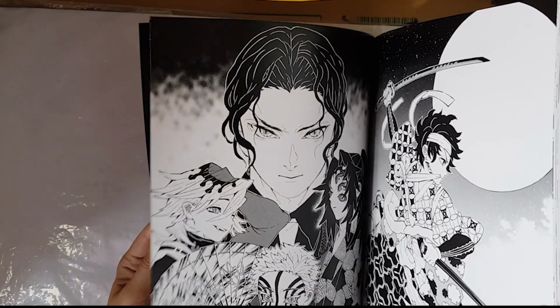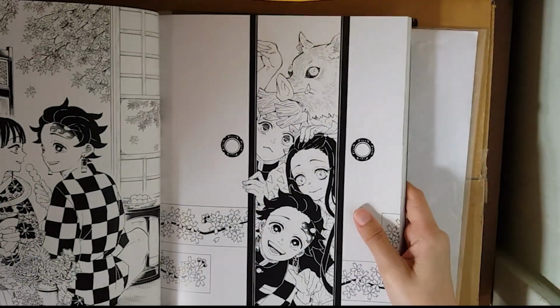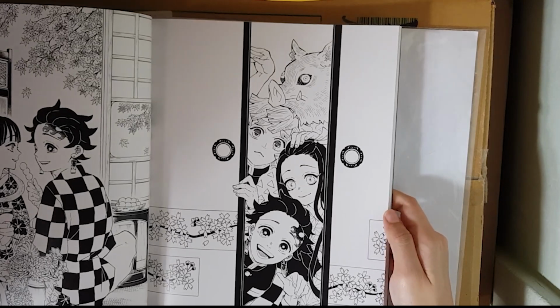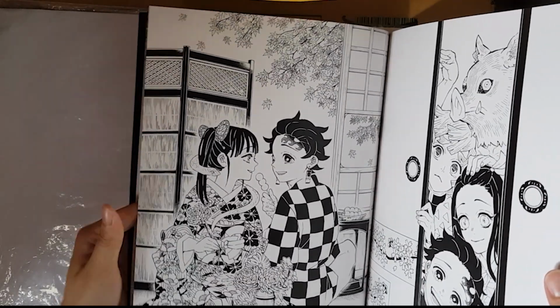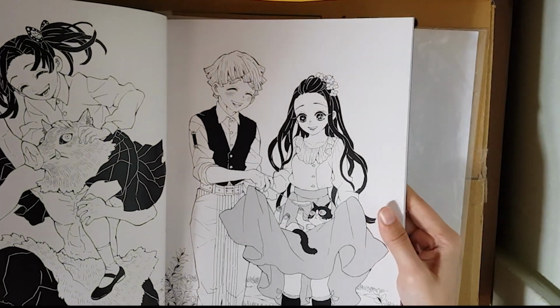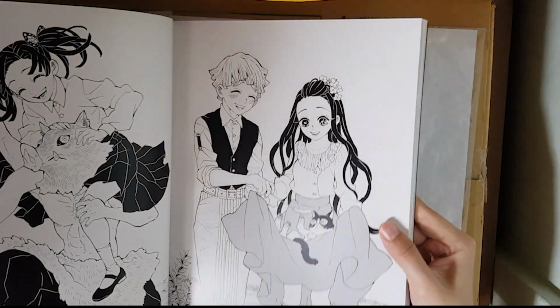But not all of them are here. Anyway, it's okay. As long as Muzan is here, it's okay. Their big boss must show up. This one is their married life, like, so nice. Eating a dango together. So cute.